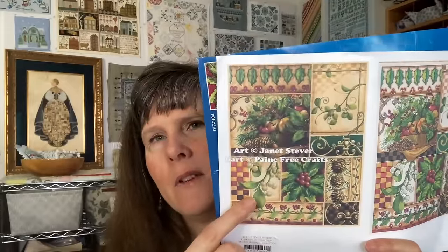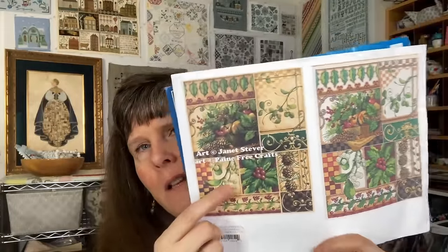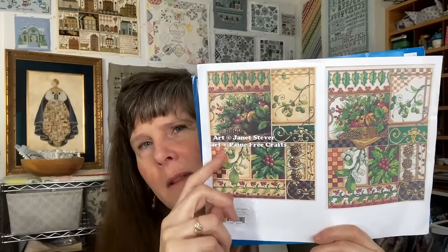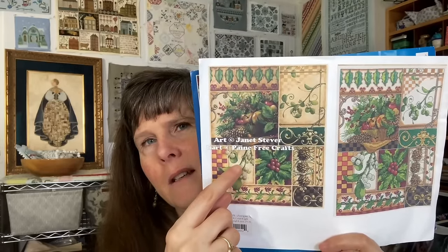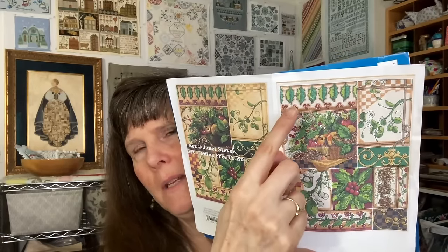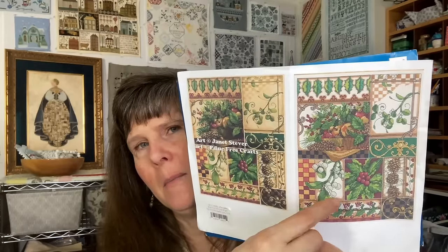But the colors on the full coverage version, this is what the full coverage version looks like, and this is what the kit looks like. So I looked at the full coverage version and I really like this background color in here. And some of the other colors. Like this is full coverage, so it doesn't have back stitching, whereas the kit has some very stark back stitching sometimes, and it's all done in really dark brown or black, I can't remember.